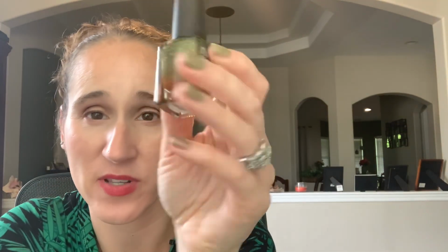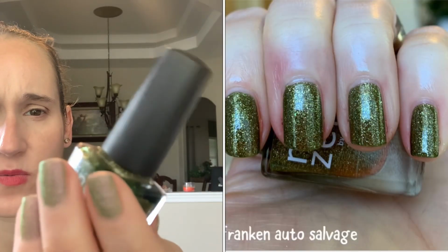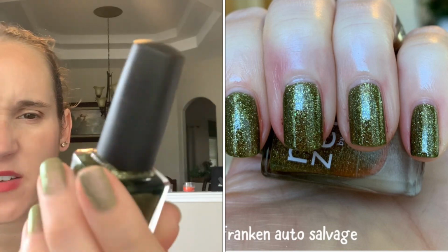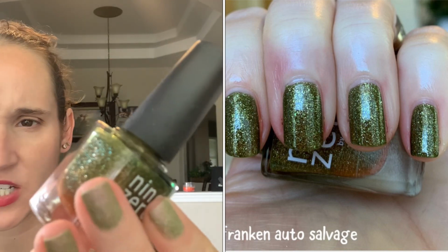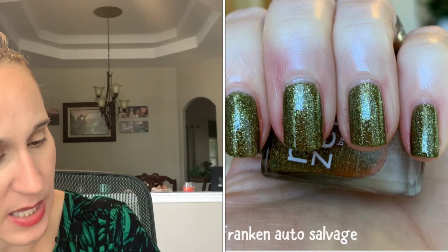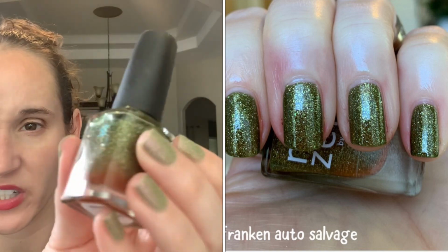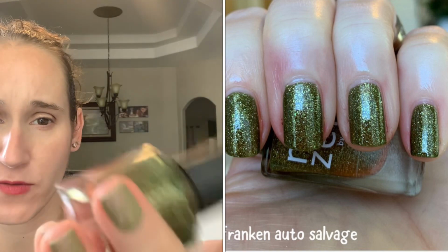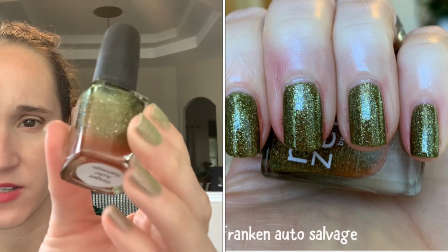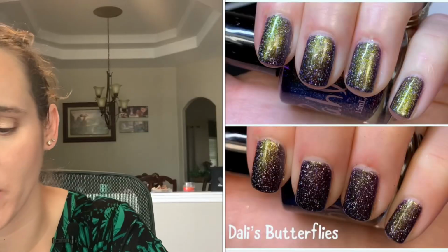Okay, then we have 90 lacquer. It was Singer Auto Salvage and I frankened it. So it's Franken Auto Salvage. So this is my Franken it. It was just like an olive green, and then I just frankened it with a bunch of, and I believe the original had little gold shimmers in there, and then I just amped up the shimmer factor, the glitters, and I love the Franken version. Look at that. Ugly bottle syndrome. But really pretty.